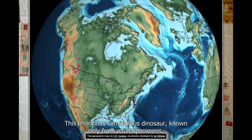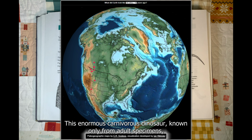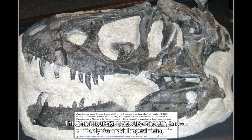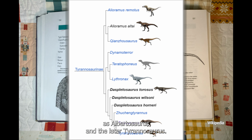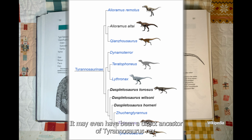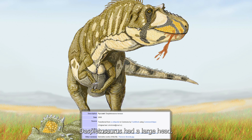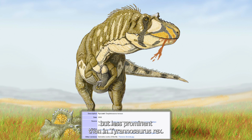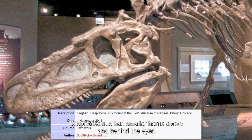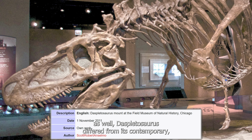Cetiosaurus turosus. This enormous carnivorous dinosaur, known only from adult specimens, is similar to such well-known tyrannosaurs as Albertosaurus and the later Tyrannosaurus. It may even have been a direct ancestor of Tyrannosaurus rex. Cetiosaurus had a large head. The triangular bones above its eyes were large, but less prominent than in Tyrannosaurus rex. Cetiosaurus had smaller horns above and behind the eyes as well.